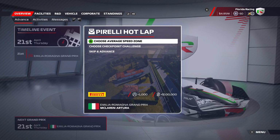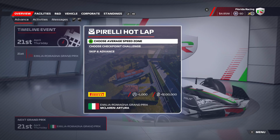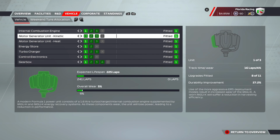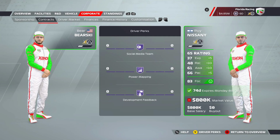And there we are. And we also have some pretty hot laps that we can do, which could increase our moolah. So that could be helpful for us to get some time on. Plus also that'll get us some driver prestige as well. So we're not looking too bad so far on the parts. Everything looking about as they should. Got our contracts. He's got 74 days until he expires. So that's going to be in July, so we're going to have to re-sign him.